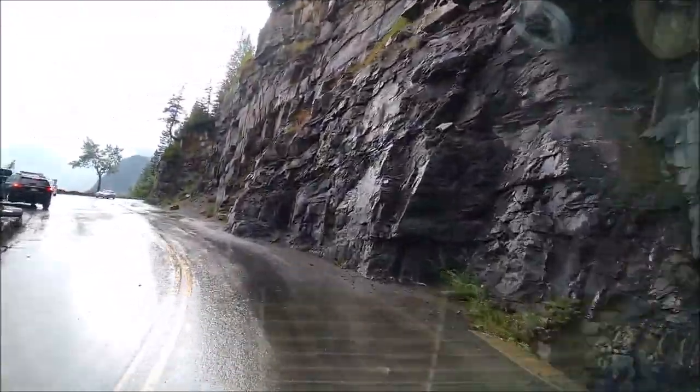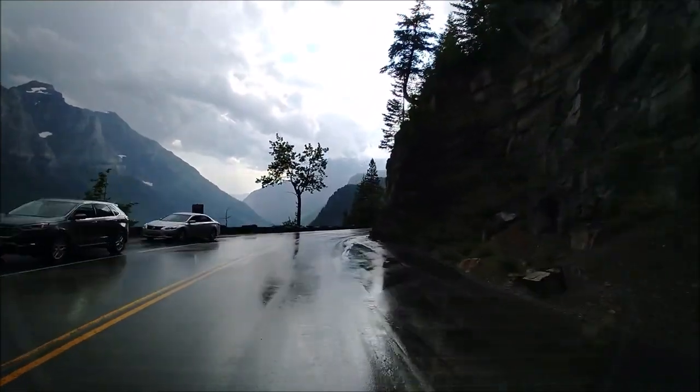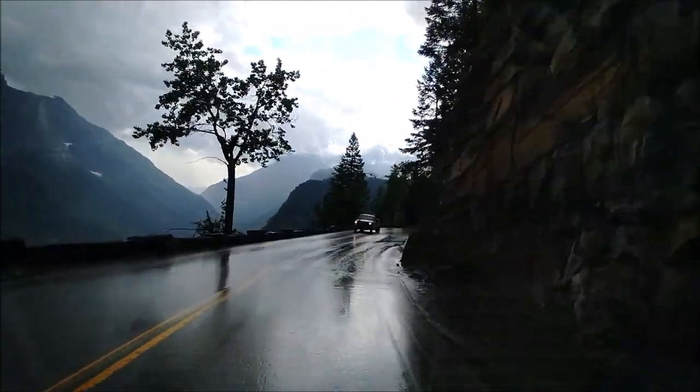Just passed Haystack Creek, and it is just pumping out pure mud. Wow, it's amazing.